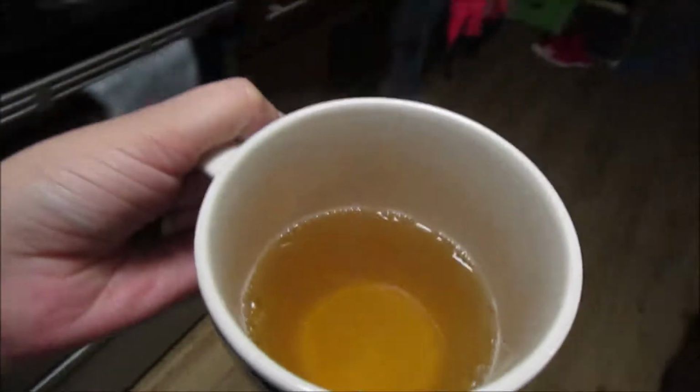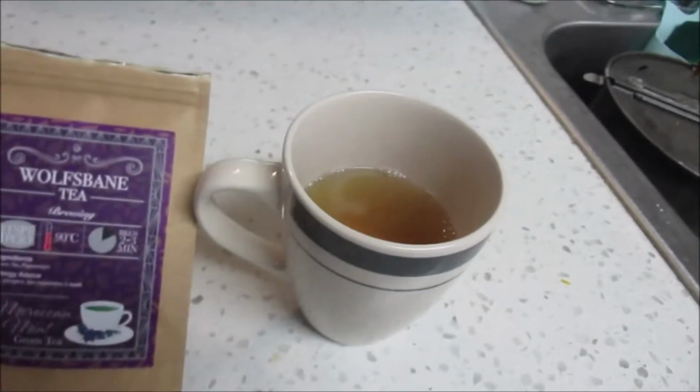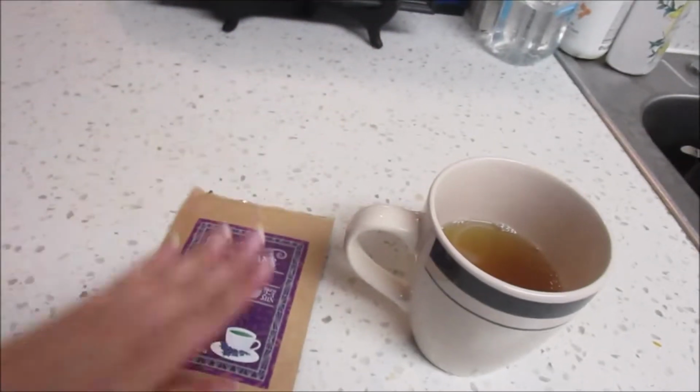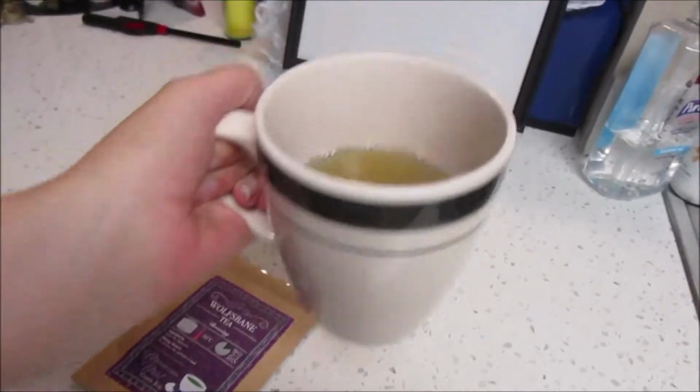Into the tea thing, this smells so good. It smells so minty, so this may be an actual tea that I actually like, so we will see, because it smells really good, but again, not super big tea. Okay, this is what it looks like. It's so interesting to me how tea always looks so different. So this is Wolfsbane tea. It is green tea and peppermint. Oh, there's only 2 ingredients. Okay, maybe I can like it. So let's see. Cheers.